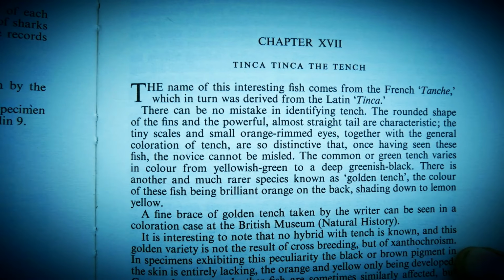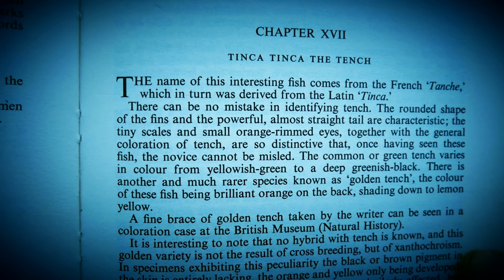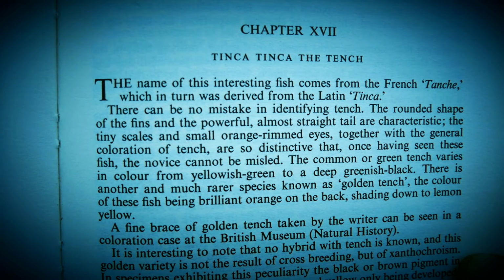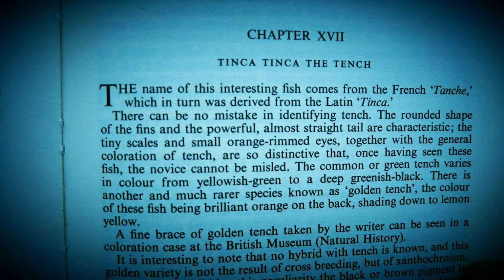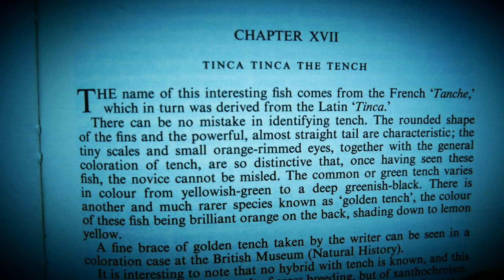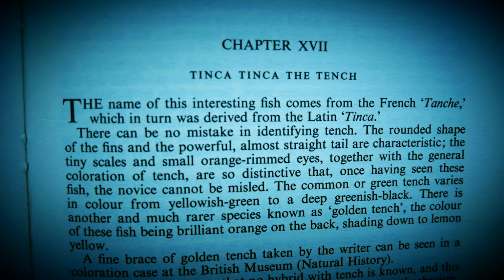The name of this interesting fish comes from the French tench, which in turn was derived from the Latin tinca. There can be no mistake in identifying tench. The rounded shape of the fins and powerful, almost straight tail are characteristic. The tiny scales and small orange-rimmed eyes, together with the general coloration of tench, are so distinctive that once having seen these fish, the novice cannot be misled.